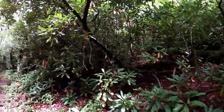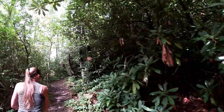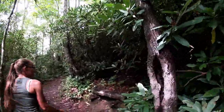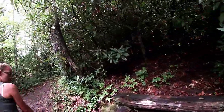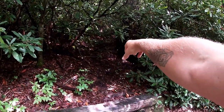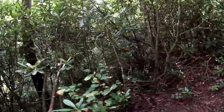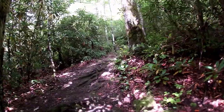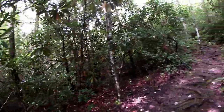I feel like the destination's got to be somewhere kind of close. But I feel like the destination has to be somewhat close. Super wet. Look at that hole. It's a big one. Whoa, about went down. Looking around instead of down.